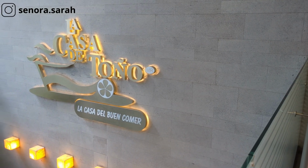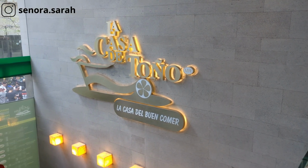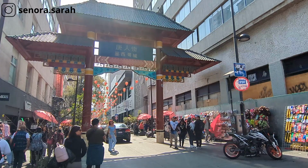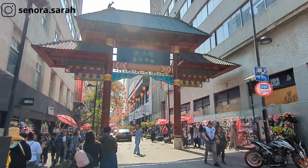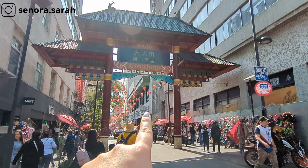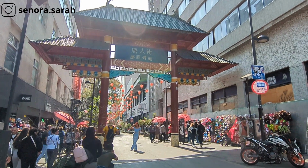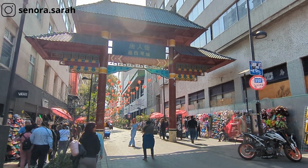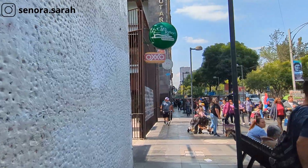Let's jump into the streets of Mexico City and check it out. As you're walking on your way to Casa de Toño, you're going to pass something really cool that's worth a good photo op, and that is the gate to Chinatown. Chinatown's only a couple blocks, so you should pop in, take some pictures, buy some of those yummy steamed buns, and then after you get some photos, you're going to turn this way and go straight to Casa de Toño.